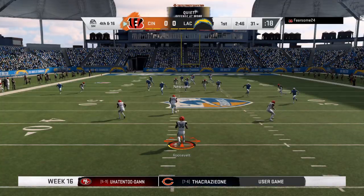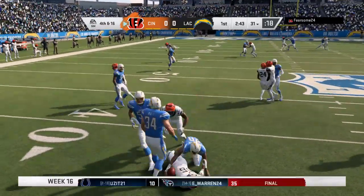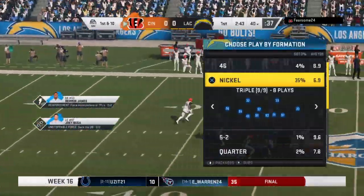They only punted twice in the win last week as he gets this one away. Only 29 yards on the punt there. Definitely not his best. And the Bengals will take over here, 1st and 10.